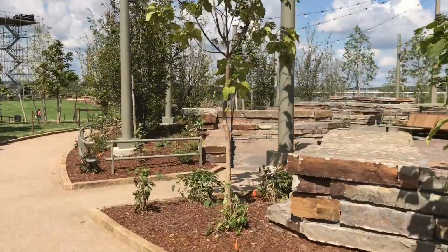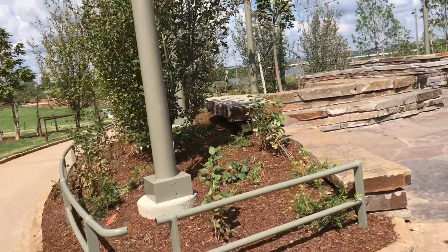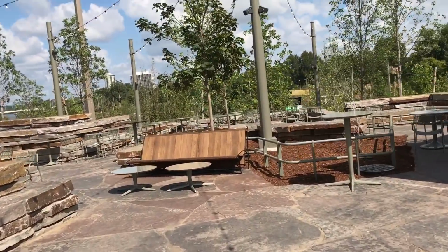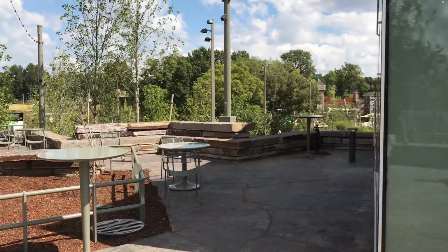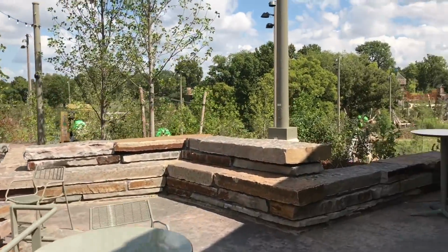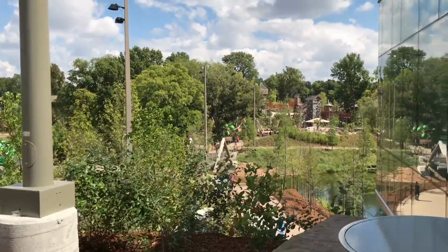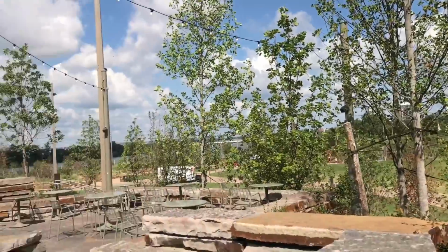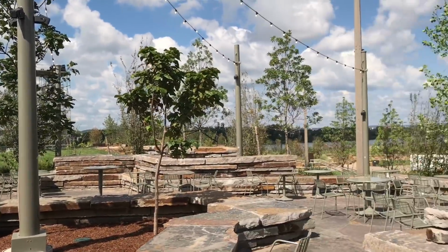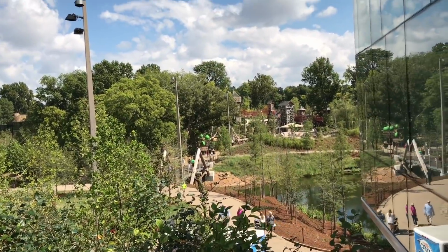So I'll just walk in here a little bit, but I could see this being very nice. So yeah, I like the fact that there are a lot of walkways to come across here, so there's not just one that's going to get overcrowded. There's several different ways to get across the Riverside Drive.